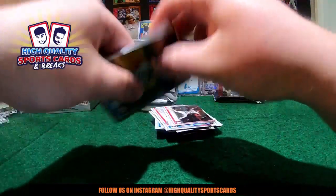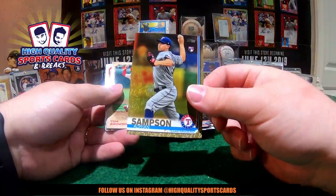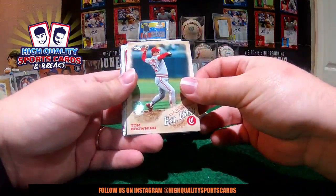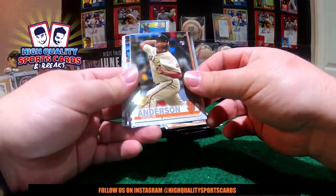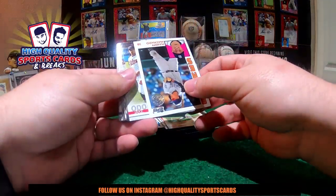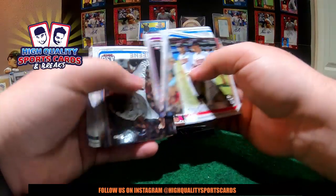We got 2019 gold in the middle. We got Adrian Sampson, Texas Rangers. We got Tom Brownie, Cincinnati Reds. We got 150 gold, Sean Anderson. We got 1984 Manny Machado. Rest of the pack right here. Nothing in the middle of this one.